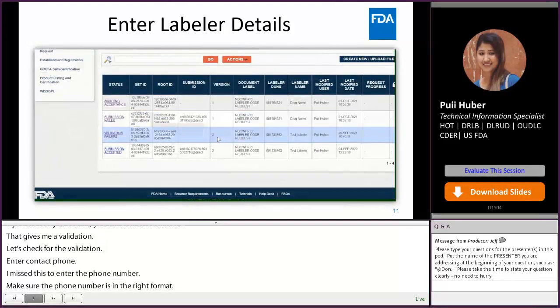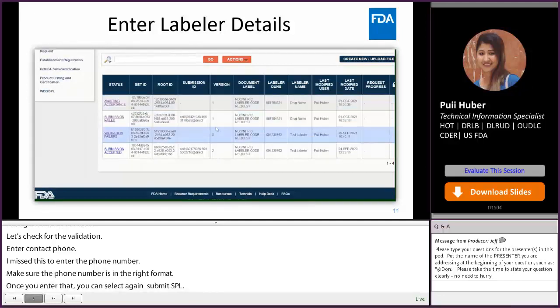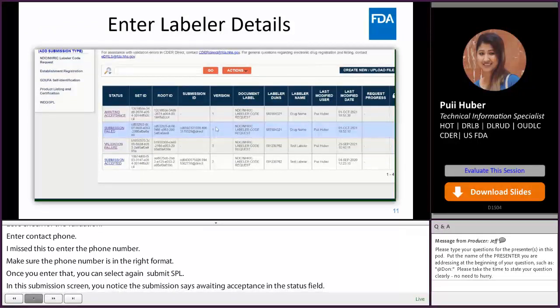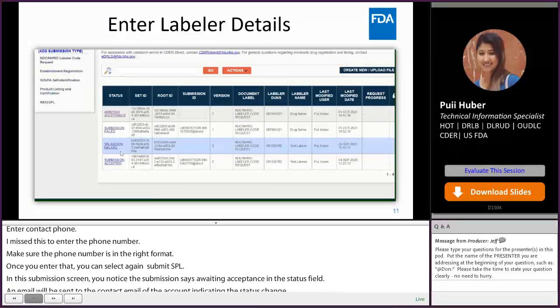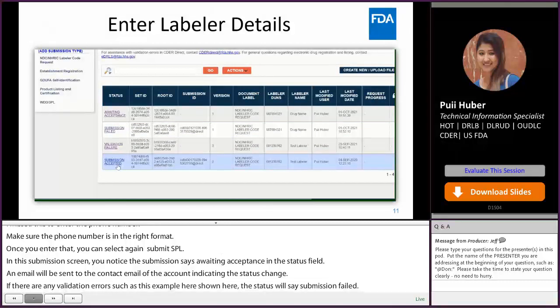So in this submission screen, you notice that the submission says awaiting acceptance in the status field. An email will be sent to the contact email of the account indicating the status change. If there are any validation errors, such as the example shown here, the status will say validation failed, submission failed. If it successfully passes, the screen will be updated and the status will show submission accepted, as in this example.